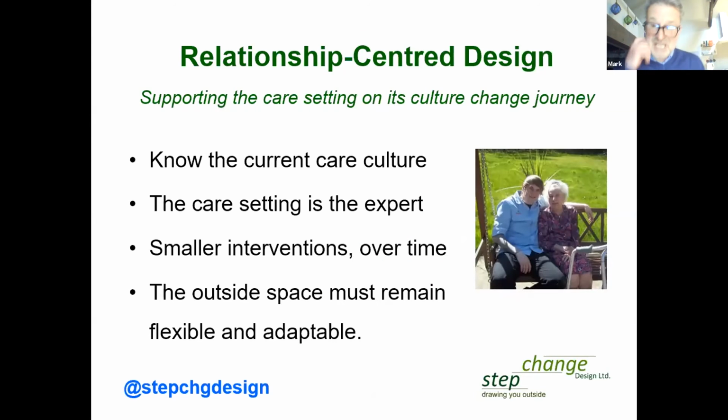So I mentioned at the beginning relationship-centered design, and this is how Debbie and I now work with care settings as a result of the research that we carried out in 2013. And it's fair to say that we are not the same designers that we were when we went into this. We thought the answer to getting more residents outside was something to do with the garden or the design. We very quickly realized that if we had no appreciation of the care culture, those habits that resulted in the garden not being used are so powerful that unless we address them at the same time as the problems, then a new garden is likely to revert back to being underused after a period of time.